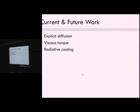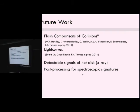So these are now running without viscous torque, just to see the kind of configurations they get to. And I don't yet have the results for that. And then in the further future, we're also looking at comparing the collisions that we did in SPH with what you would get in Flash, because people trust Flash for these better than they do SPH. There's a parallel group at CC that is doing that. We also have in the works right now producing light curves from those collisions. And then eventually we would produce light curves from whatever we get from these merger remnants.